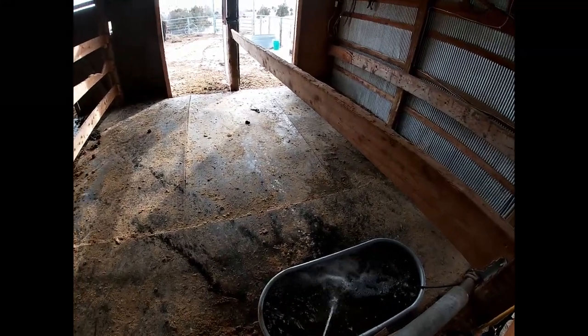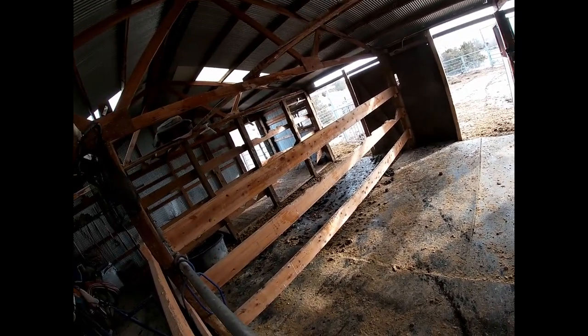The other downside to the cats not spending more time in the barn is the birds have really taken over, and you can see bird guano everywhere.